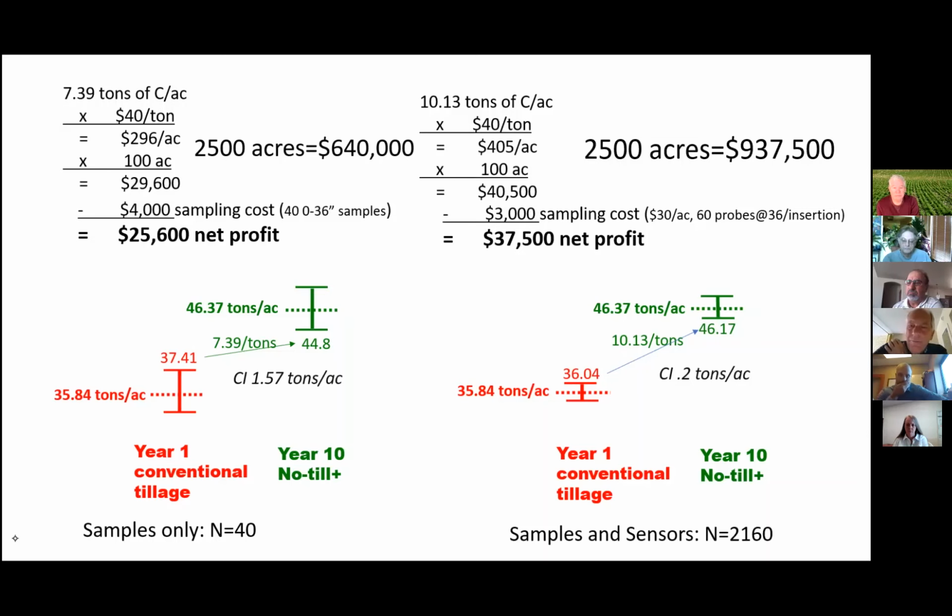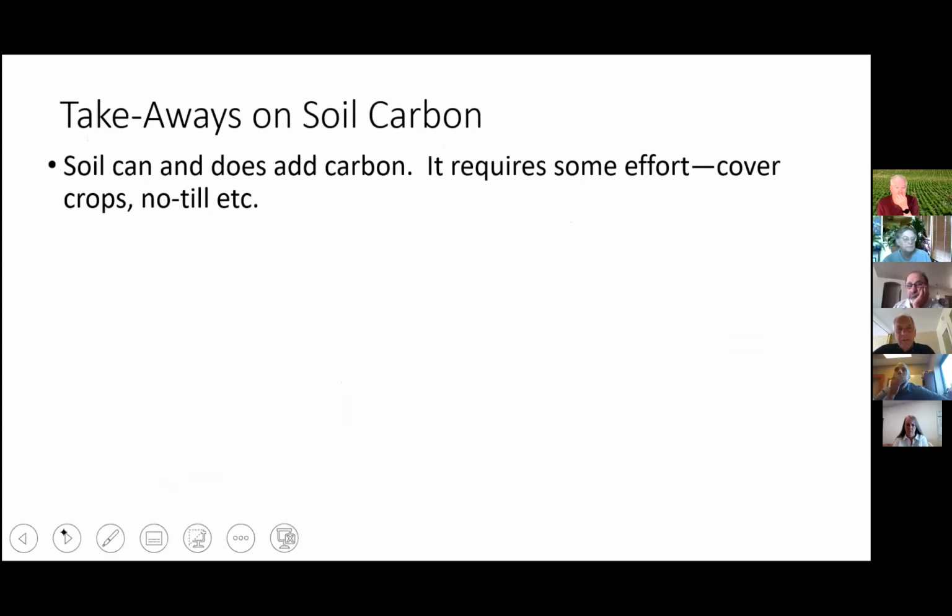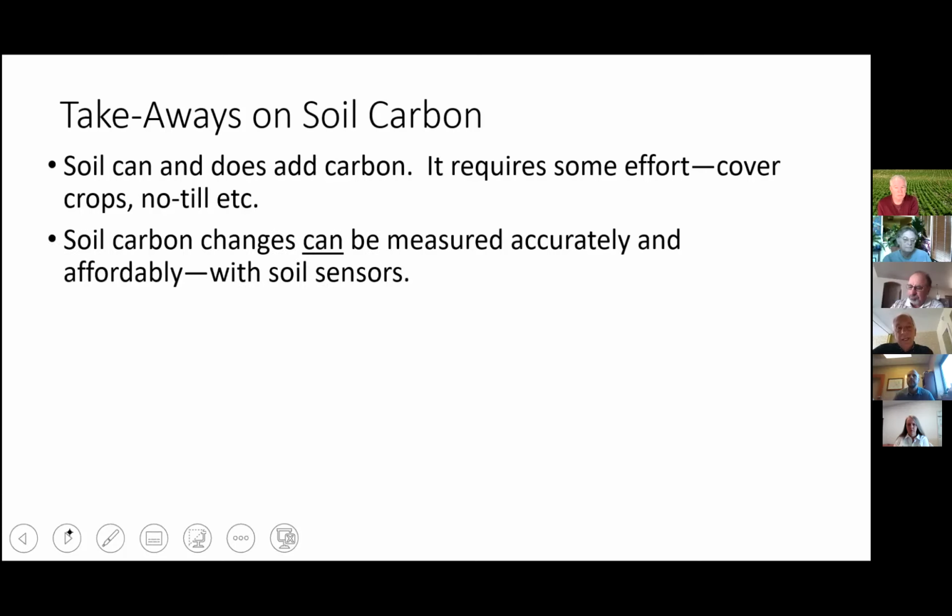Let me just kind of finish this, and then we can open it back up, and I'll stop sharing. But I think one takeaway we'd like to share is that it does require effort to do carbon. I've just been traveling across the Corn Belt the last month doing another project, and you don't see very many cover crops. There's an expense. I've been no-tilling on my own farm for 25 years, and there are times where you really would like to go till because you've got ruts or other issues. So there probably needs to be some incentive to add carbon.